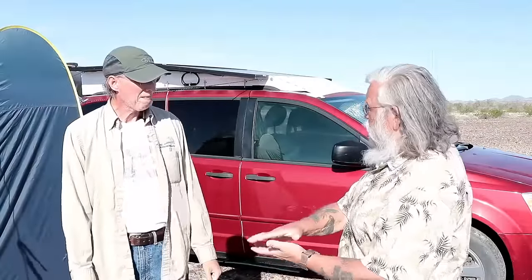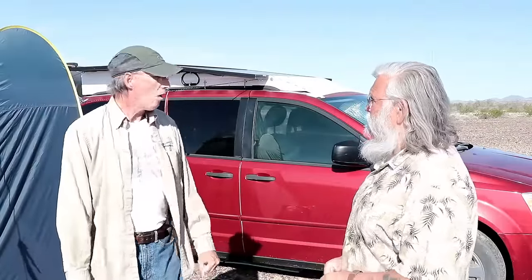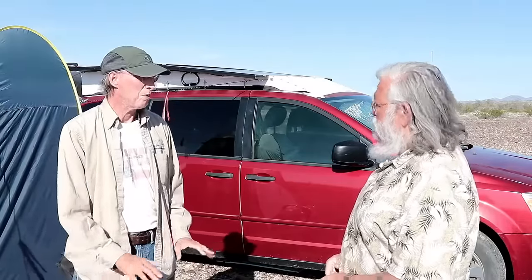So you actually removed the seats? Yep. But you still have the floor, and that's a big hole under there. Well, the panels that they had for that were kind of a pain in the rear, so I just cut my own panels and put them in there. Makes sense. Well, do you mind if we take a look around and see what you've got going here?